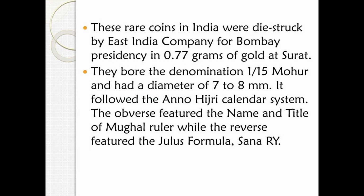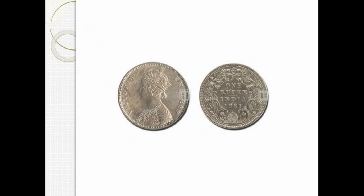These rare coins in India were die-struck by East India Company for Bombay Presidency in 0.77 grams of gold at Surat. They bore the denomination 1/15 mohr and had a diameter of 7 to 8 millimeters. It followed the Anno-Hijri calendar system. The obverse featured the name and title of Mughal ruler, while the reverse featured the Julus formula, Sana Ry.